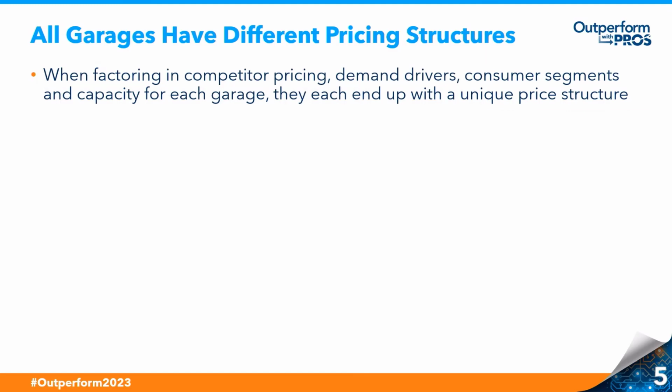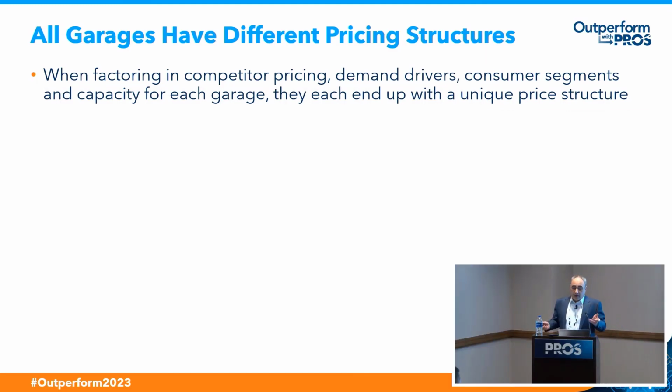So let's talk about pricing now. Another issue we have is when you're factoring in competitor pricing, demand drivers, various consumer segments, varying capacities of garages, all of them end up with very unique pricing structures, even if two garages are right next door to each other. So for example, my company operates a couple blocks away from here. We've got two garages kitty corner from each other. One has 1,200 spaces, the other one has 200 spaces. Well, I'm going to need different pricing strategies to fill them. Oh, one's also attached to a mall, the other is attached to an office building. Again, you have different types of consumer segments going in there.